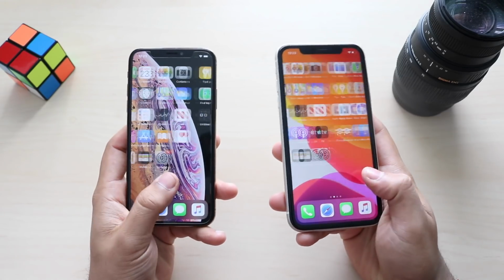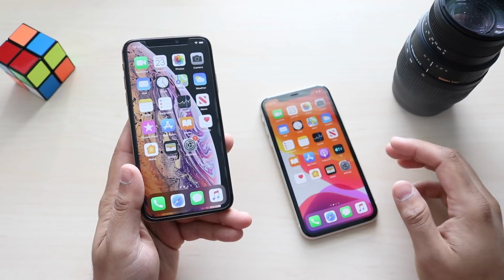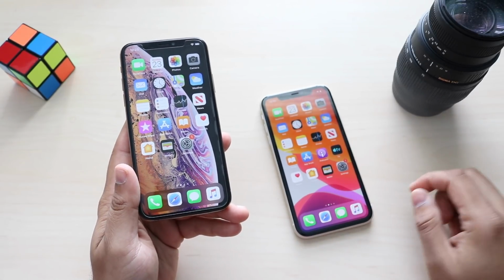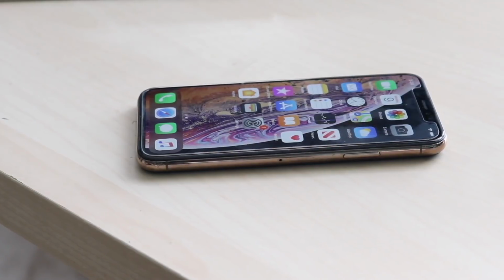But in terms of the way the screens feel and everything, you have a 5.8-inch Super OLED display on the iPhone XS, and it's a very, very good display. It's not bad at all. I've had nothing but a great experience with it. This has pretty much the same display as the iPhone X.